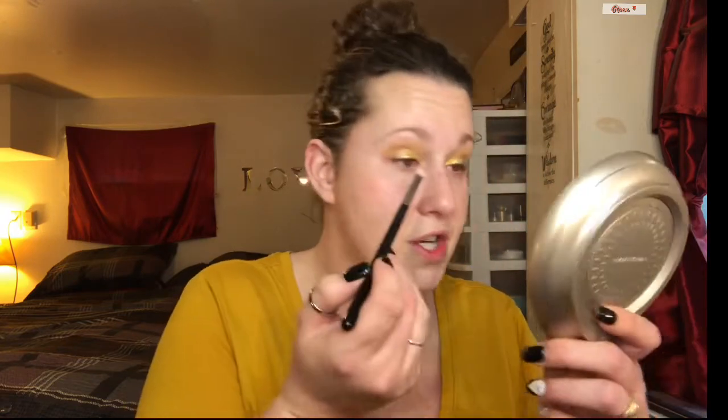I think I'm just going to have to pick it up and use it in my crease as well and just kind of see what happens here, you guys. Maybe I'll just use it on the outer portion. And I'm using my Morphe M456 brush, which is a small little detail blender brush as well.